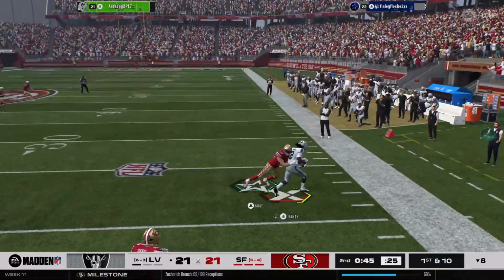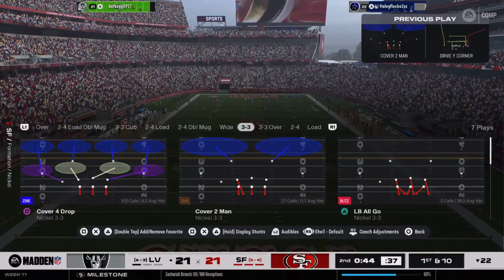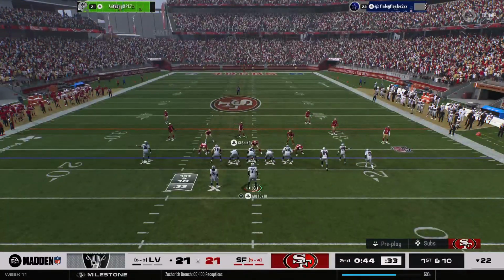That's complete to the back, Ashton Genty, and they're there to send him out of bounds, but Brock, the damage has been done as he gets up past the 20. Still in line for another 1st and 10.